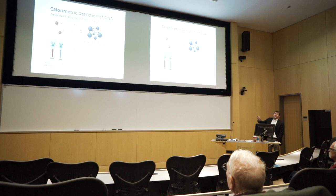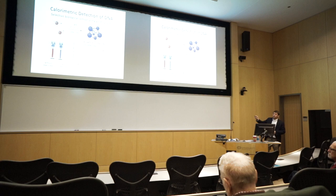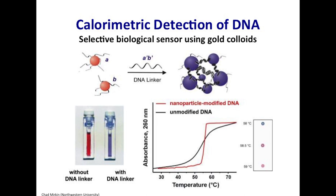They have this A sequence, a DNA sequence, and a B sequence on the surface of another set of particles. The A and the B are not complementary to one another, so when you mix them in solution, they freely float around and don't bind to one another. However, if you take a sequence A prime and B prime, where A prime is complementary to A and B prime is complementary to B, the DNA hybridization event brings the nanoparticles together and assembles them in a rational way.